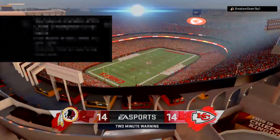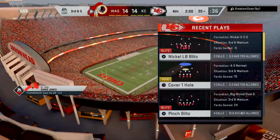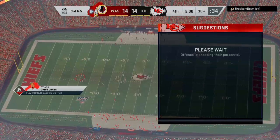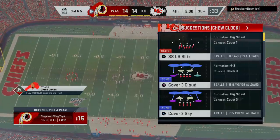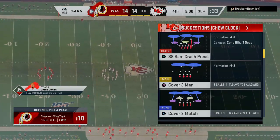Getting down to the good stuff. All tied with 2 minutes remaining on EA Sports. I don't know what the fuck you want to do.